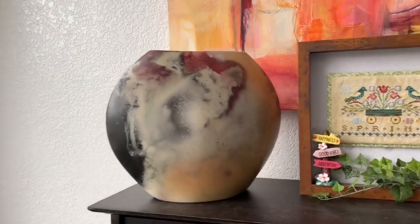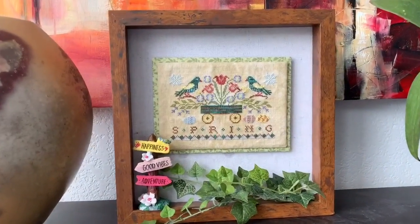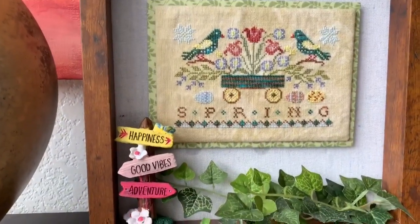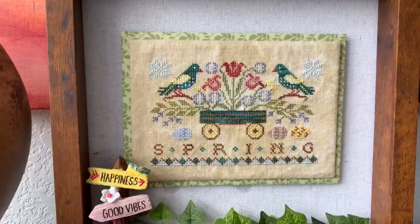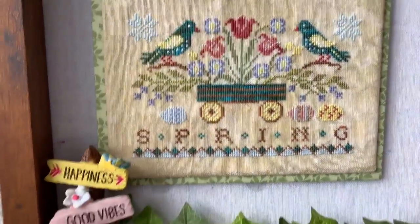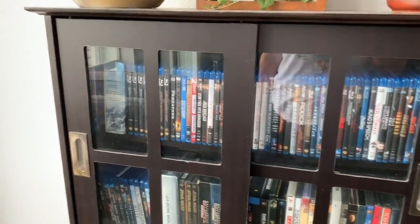This is another one of our vases from Santa Fe, and this lovely little piece that I finished, and this is just on here with Velcro. My intention eventually is to do all the different seasons. This is from Lila's studio. I have spring done. I own the other ones. I will get them done. And that is just on a DVD shelf.